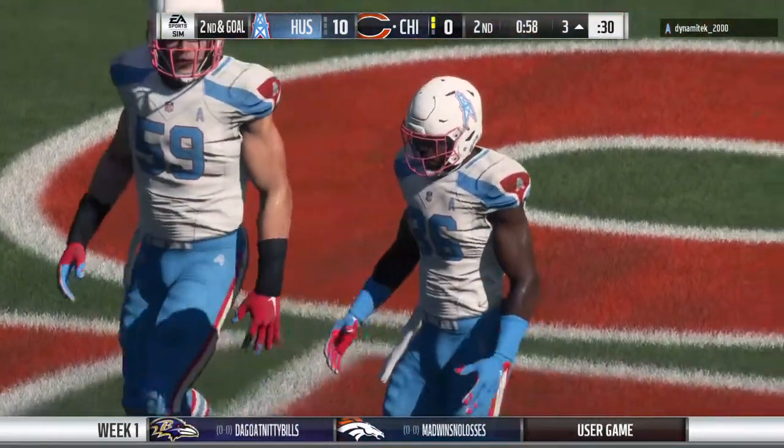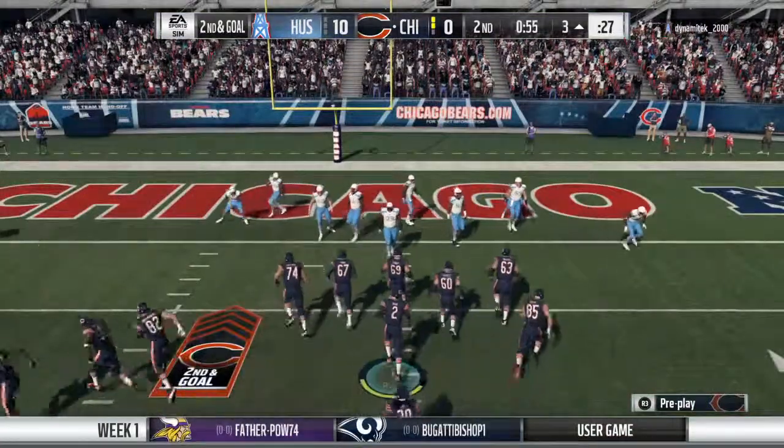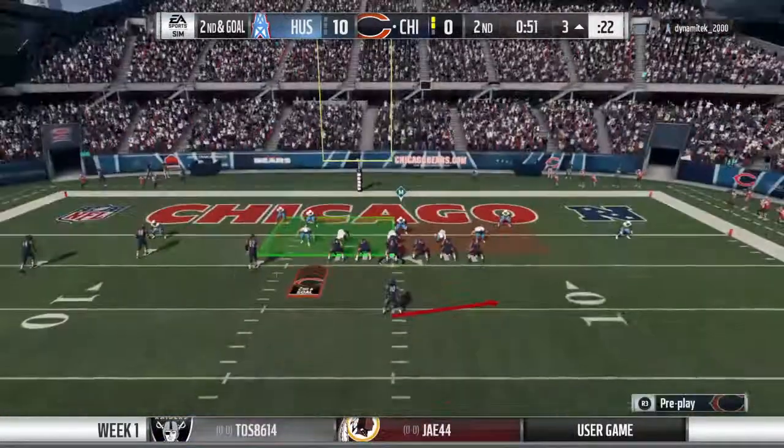Around the NFL, second quarter in Atlanta. And the Cowboys on the board again. It's a 2-touchdown lead there. We'll keep you updated on that one as it progresses.